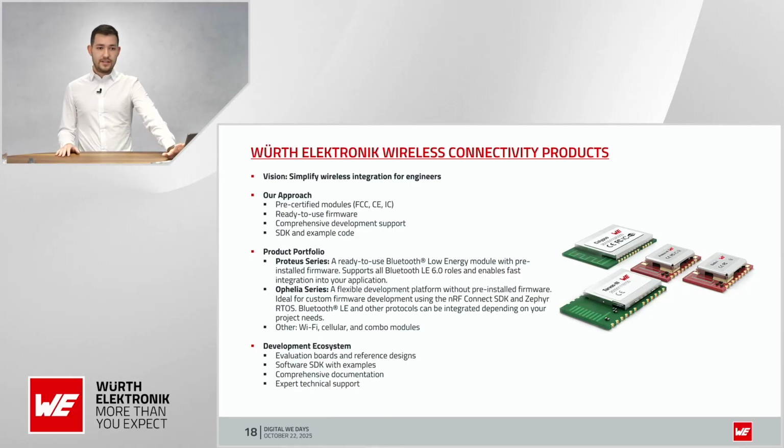So the development ecosystem is complete. Hardware, as I mentioned, we provide eval boards, breakout boards, reference designs, everything. For software, we provide software examples, SDKs, software development kits, and also some configuration tools that you can use on your PC or your smartphone. So this is the complete package that makes Würth Elektronik different. We are not just selling you a chip or a module, we are selling you a complete solution, and we are there from the beginning until the end of your project.